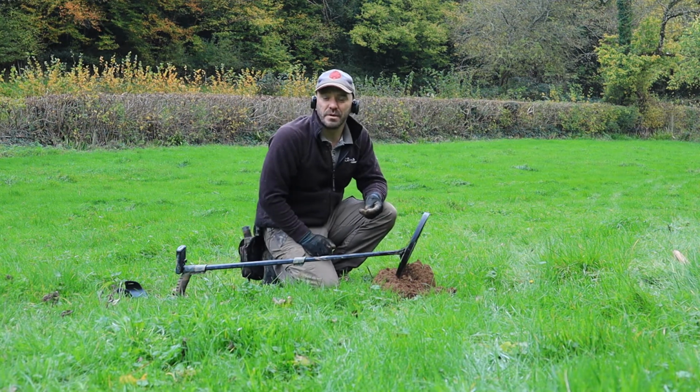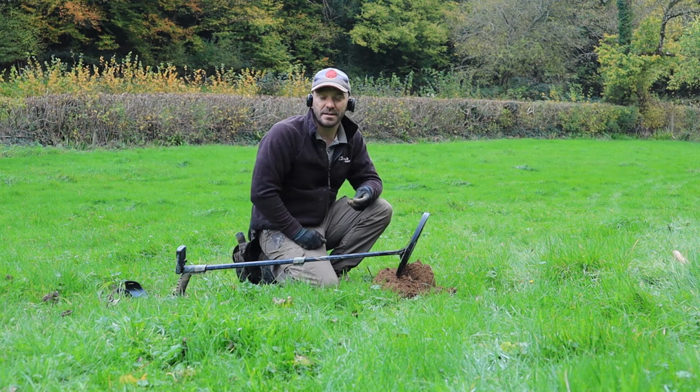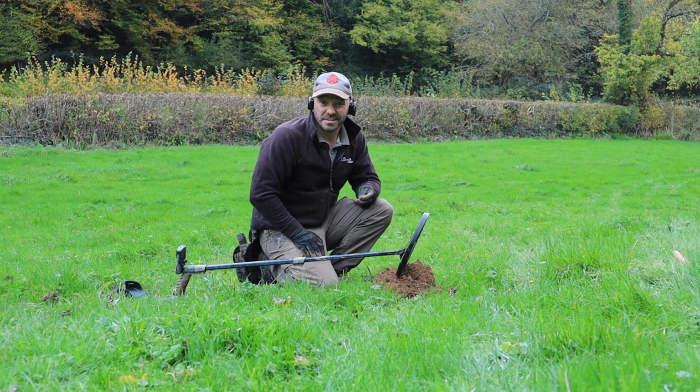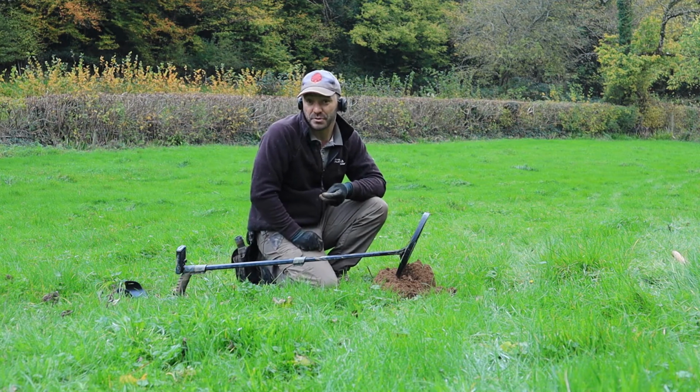Okay guys, so we're in the new field. Not really had many targets in here so far yet. But again, the farmer did say earlier that this field has never been ploughed, so anything we are finding is super duper deep and very weak signals. So we've had to tune our detectors a little bit to try and get the most depth out of the field as we can.